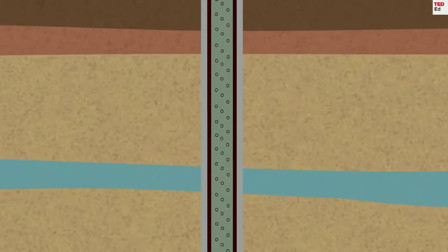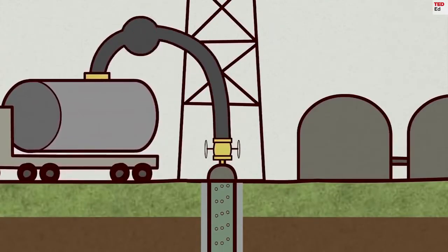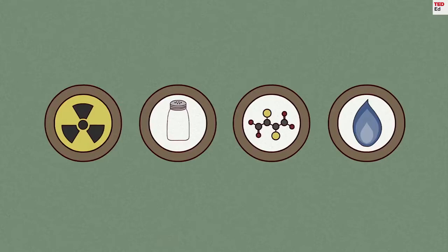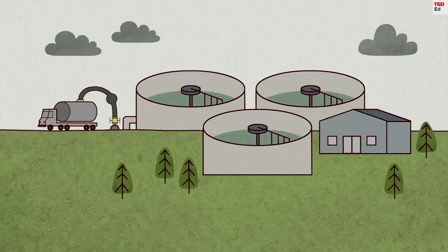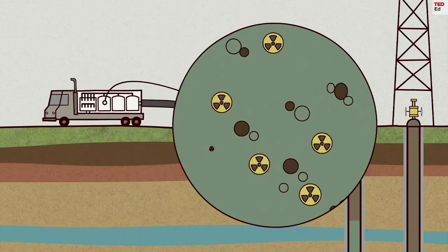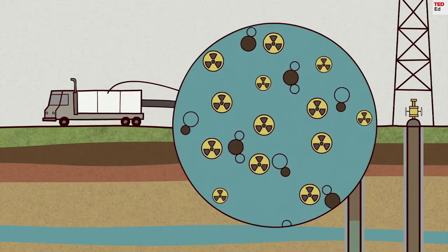Along with the trapped gas that's pumped up to the surface, millions of gallons of flowback liquid come gushing up. This liquid, containing contaminants like radioactive material, salts, heavy metals, and hydrocarbons, needs to be stored and disposed of. That's usually done in pits on site, in deep wells, or off-site at water treatment facilities. Another option is to recycle the flowback liquid, but the recycling process can actually increase levels of contamination since the water is more toxic with each use.